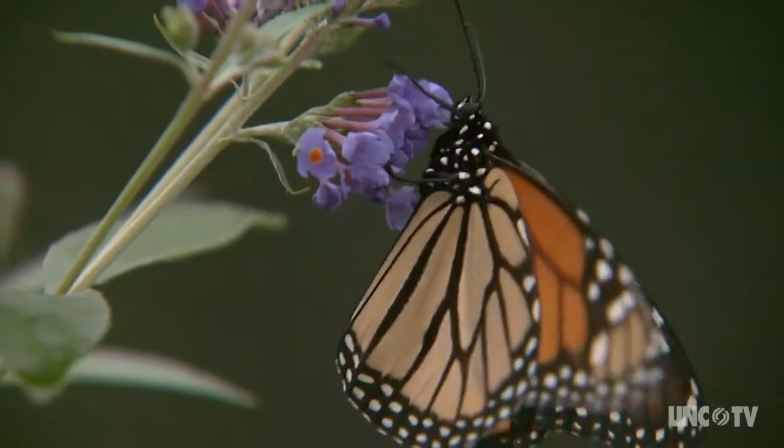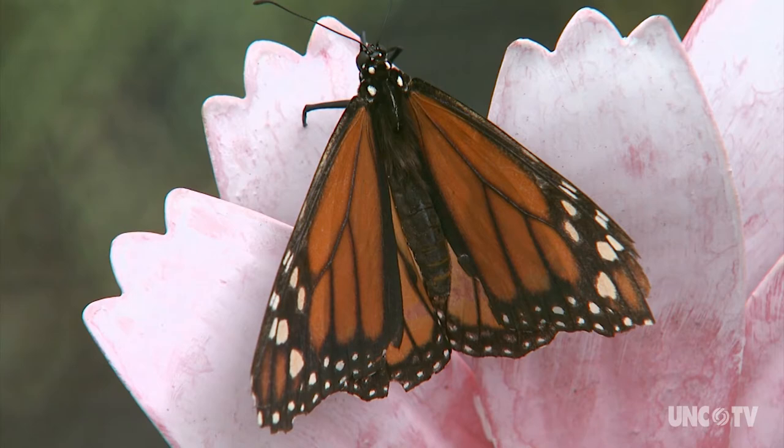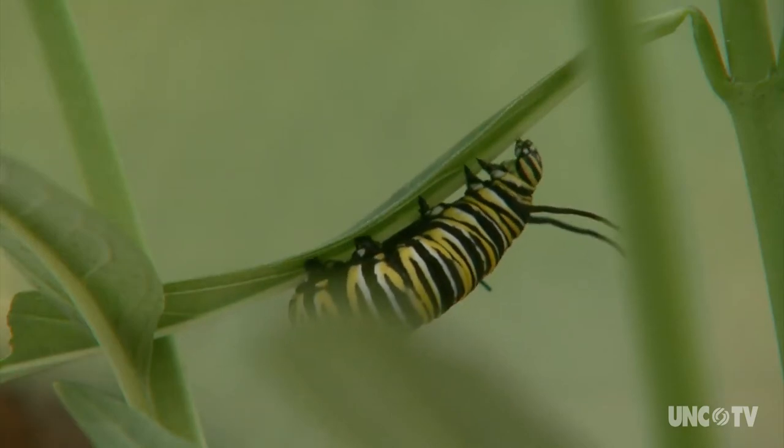The ones that are here spring and summer will live to be about 2 weeks old because as soon as they're born, they begin to mate and lay eggs. The ones that are genetically inclined to migrate live to be about 6 months old. That migration can ultimately take them to Mexico where the cycle of life begins again.